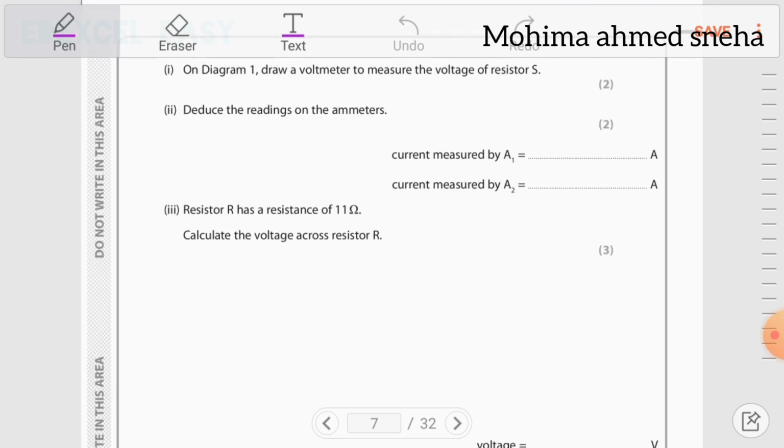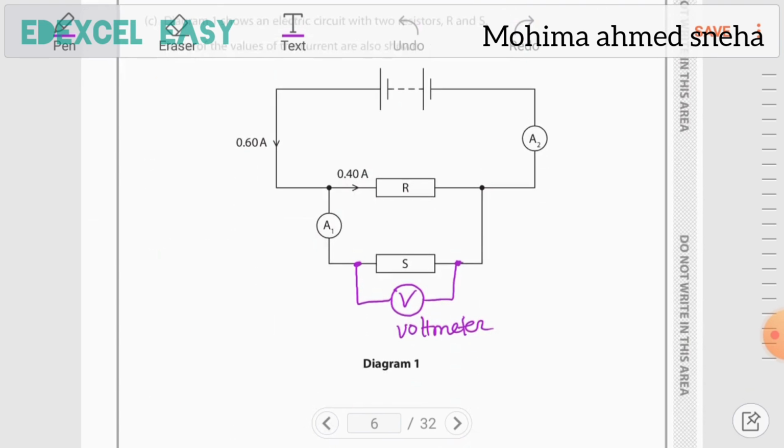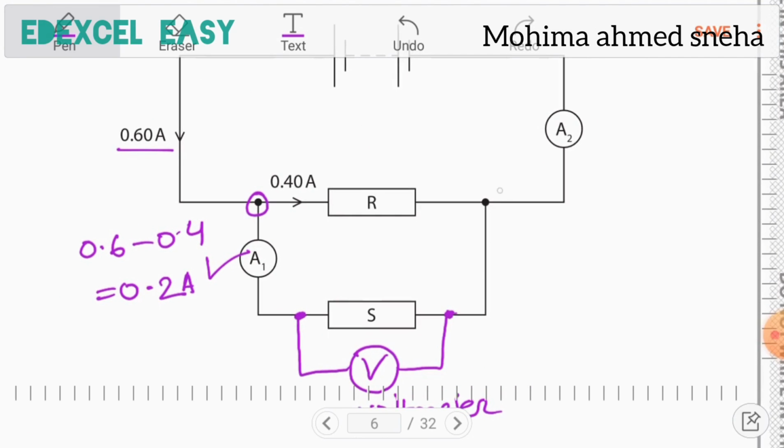Deduce the readings on the ammeters A1 and A2. Okay, so let's look at the diagram. A1 is over here, and we can see that there is a junction just before A1. And we know the total current in the circuit was 0.6, and as 0.4 ampere out of the 0.6 ampere went to resistor R, that means resistor S will get 0.6 minus 0.4, that is 0.2. So resistor S got 0.2 ampere of current.